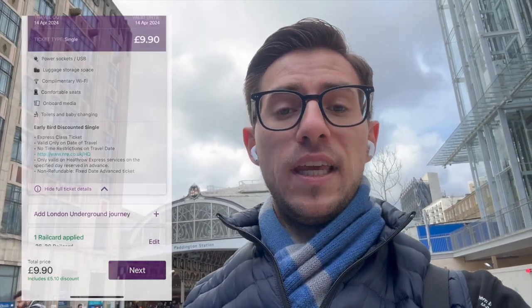When you book the Heathrow Express, the return ticket price is exactly the price of 2 single tickets, so there is no real need to buy a return ticket unless you really need to. You can buy 2 single tickets. The total cost is going to be exactly the same.